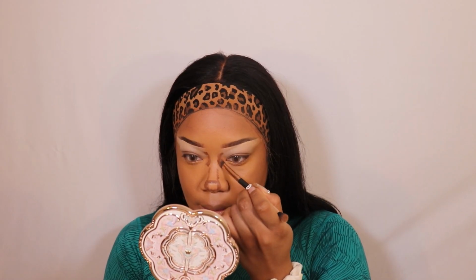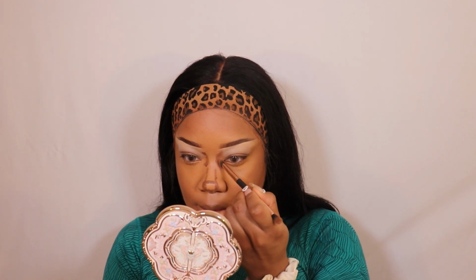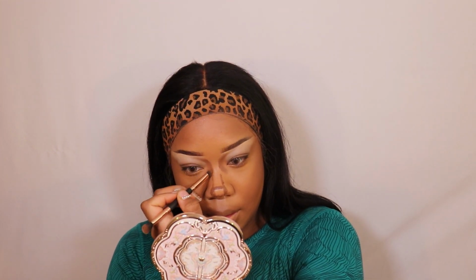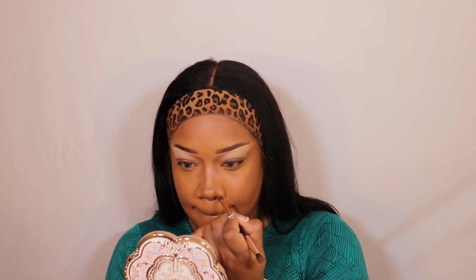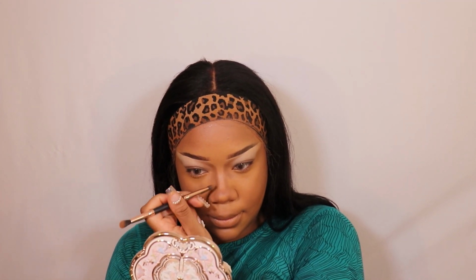Then going in with the flat side of a double-sided brush, I'm going to use that to blend out the nose contour. A lot of patting and circular motion does a really good job at helping to blend that into the foundation. And because the brush is pretty dense, even though it is small, it makes really light work of the blending process, and I feel like the nose contour just looks really nice and perfectly placed on the skin.